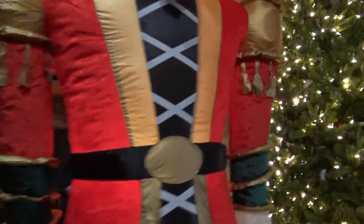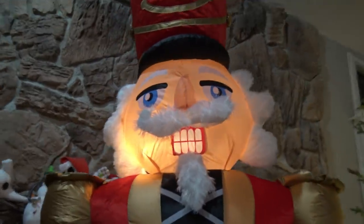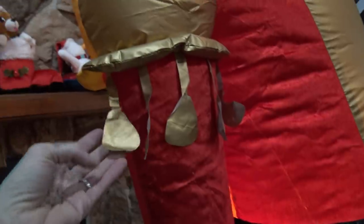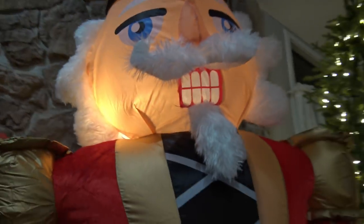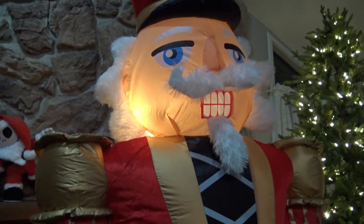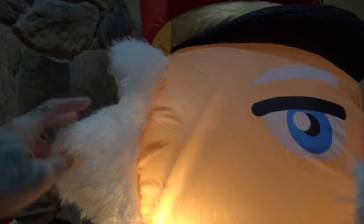This is so above and beyond what a nutcracker should be. This is killer. I am so glad we did not get the Lowe's nutcracker. I mean, the Lowe's nutcracker was cool, but this is like from a 10 to 100. This is fantastic. Look at his hair. You guys, it's so soft. It's like minky soft too.